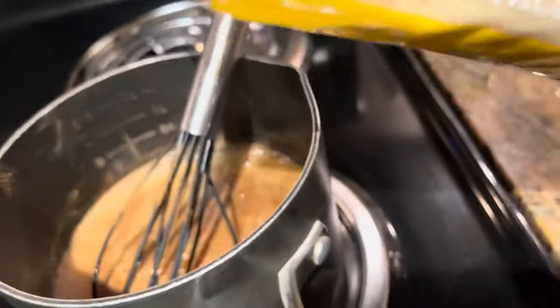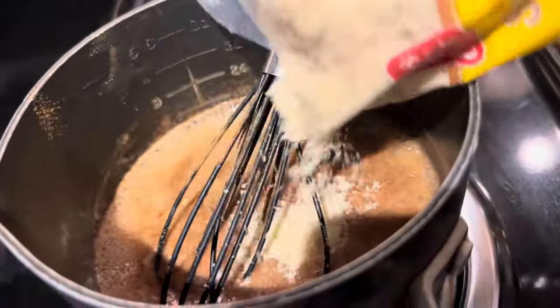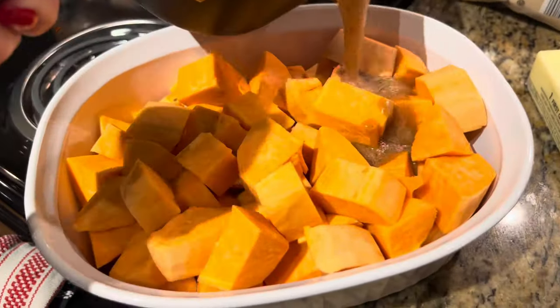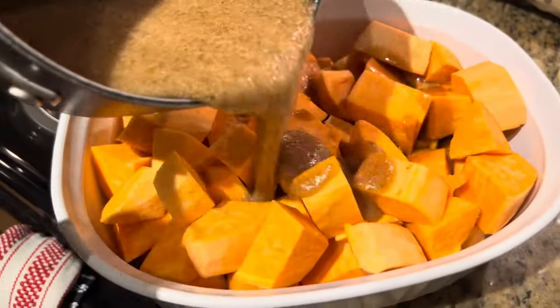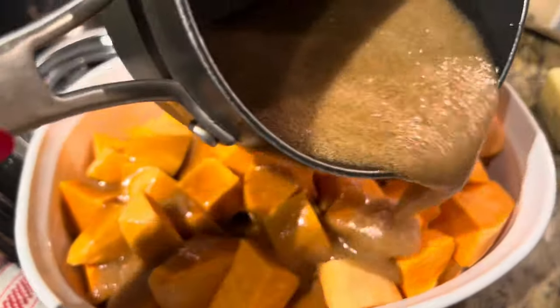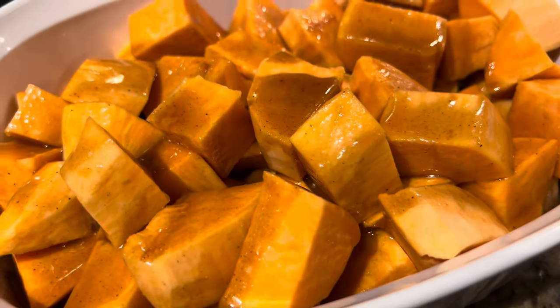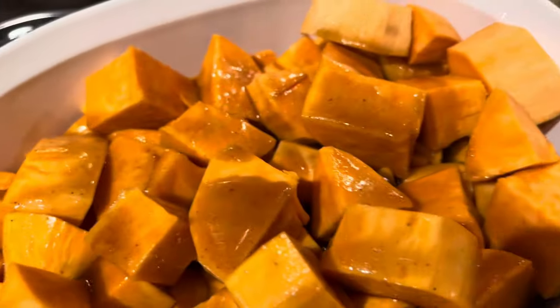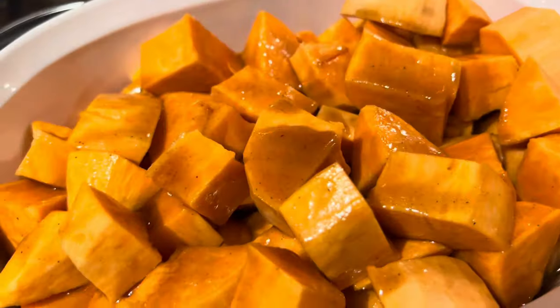Gotta add some brown sugar. I wish it was dark brown sugar, but all they had was light. Chopping up the sweet potatoes in here. The beautiful sauce, y'all. It's gonna be so good. I'm gonna drizzle this over it, and the sweet potatoes are gonna cook down nicely. Oh, this looks so good, y'all. It's not gonna look like enough, but we're gonna put aluminum foil on, and of course, all of this is gonna cook down. I'm gonna put aluminum foil over it and stick it in the oven.